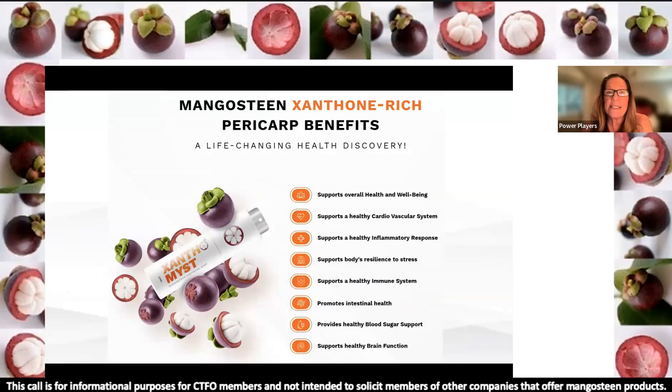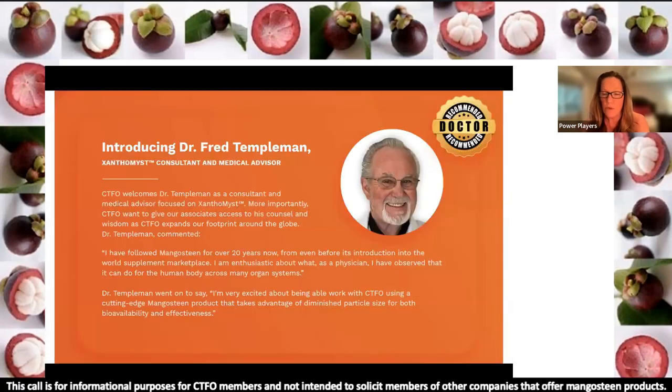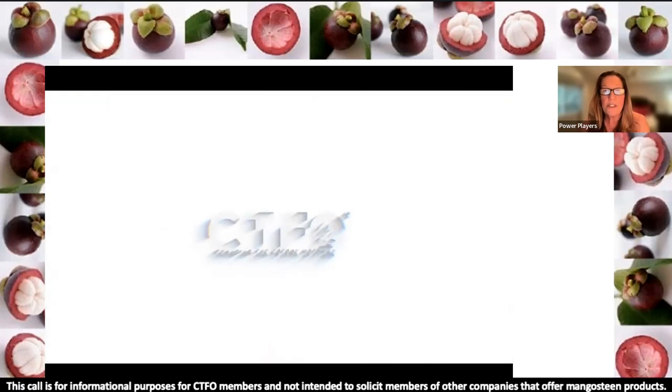So mangosteen, xanthone-rich pericarp benefits, just on and on, with the amazing health benefits you get from this product. And because of this delivery system, it is delivered instantly into the body, and it is absorbed. The bioavailability is incredible, and the price is certainly right. So this product was pre-launched just a few months ago. It's only been on the market 4 or 5 months now, and testimonials from all over the world are coming in. So let's just look at this one.